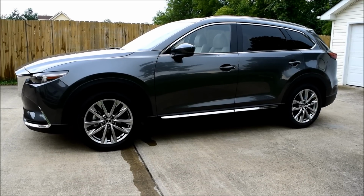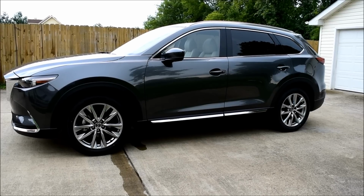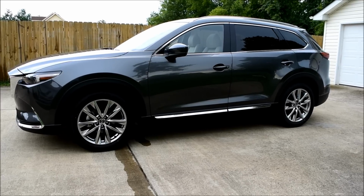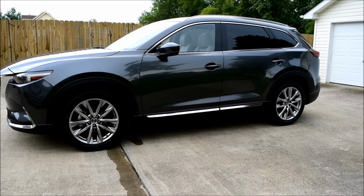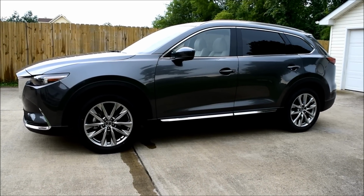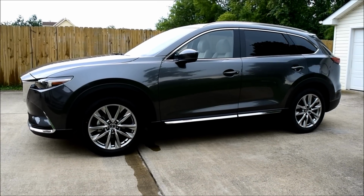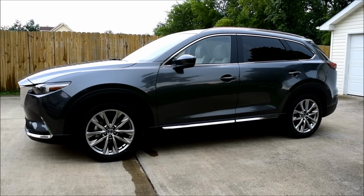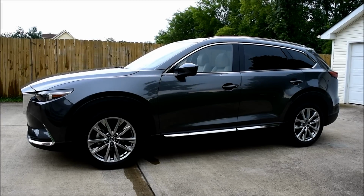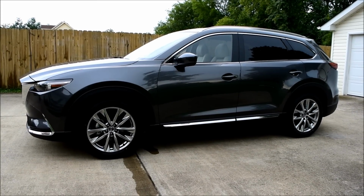In the front-wheel drive version, you get 22 city, 28 highway, 25 combined. In the all-wheel drive, you get 21 city, 27 highway, 23 combined. So for a 3-row SUV, it gets really good gas mileage. Now, if you're towing, this one is only rated at 3,500 pounds. Some of the others are rated at 5,000. If you're towing anything heavy, then this one isn't for you.